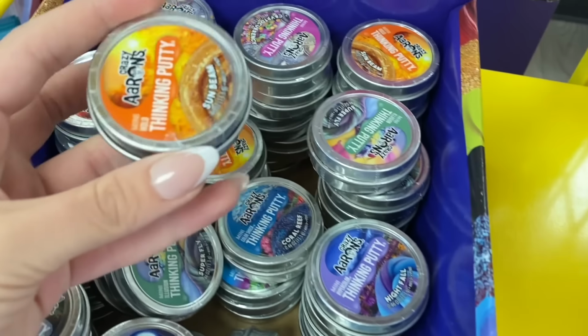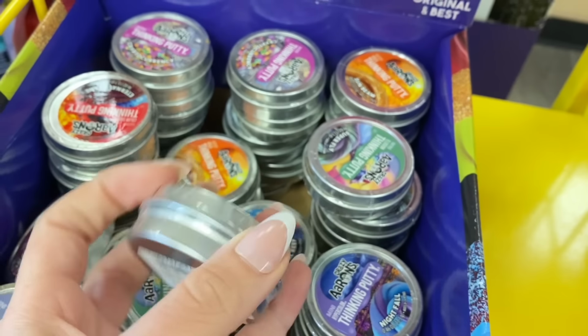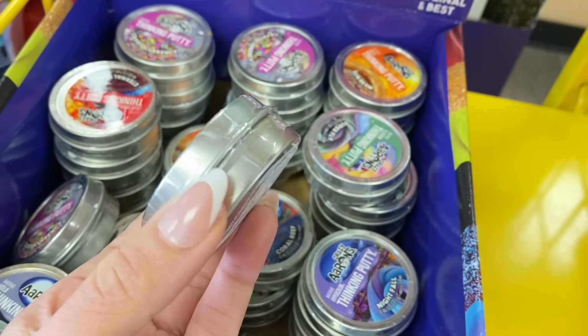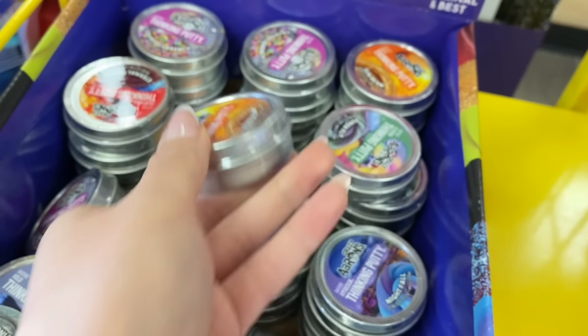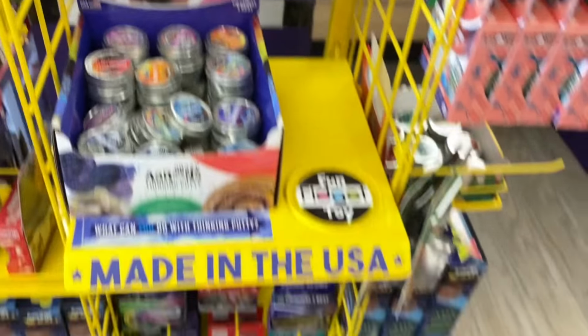What are these? I always like looking at these little ones. Sunbeam. My only complaint about Crazy Errands is that it's so hard to open them sometimes. I don't want to break a nail. But I still love them. Coral Reef. Yeah, they're gorgeous. Mostly out for summer though.